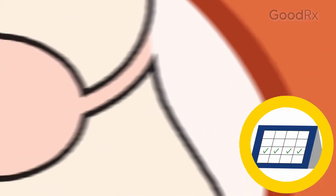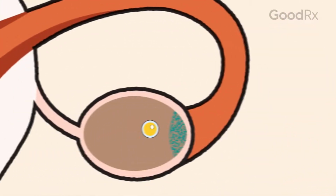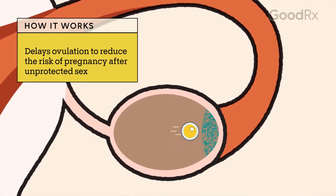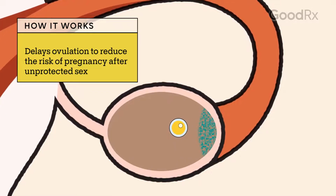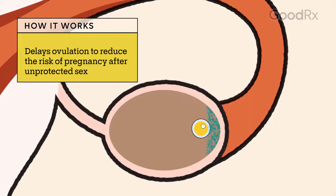This is where Levonorgestrel comes in. It works by delaying your ovaries from releasing an egg. Without ovulation, the sperm won't have an egg to fertilize, thereby reducing the risk of pregnancy.